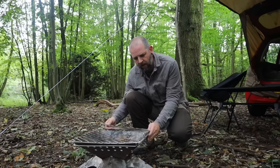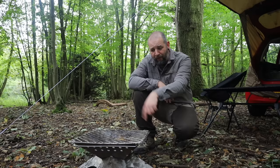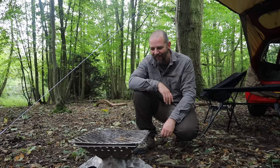No, I haven't bought the XL fire pit yet. I really want it, but it's sold separate from the grill, the griddle and everything, and the bag. It just comes to so much money. I just can't justify it, but I do want it. Right, that's that set up.